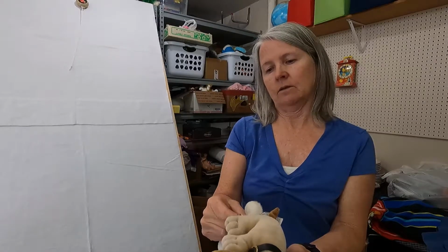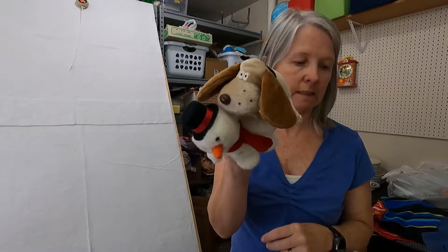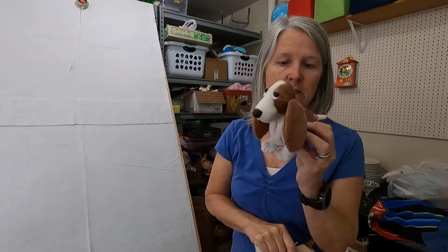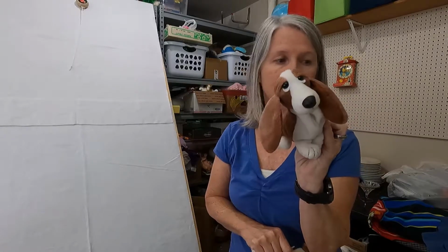This is called Kennel Cuddlies. I'll probably list it 6 to 10. And then in this auction that I picked up a couple weeks ago, I won a lot of these hush puppies. So this one will probably join the others and I'll make some lots out of it.